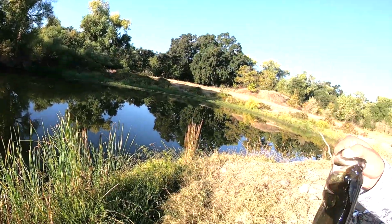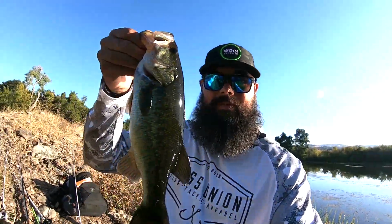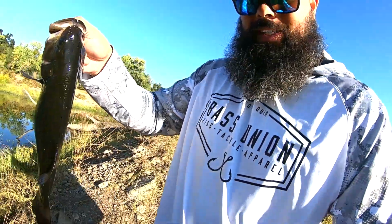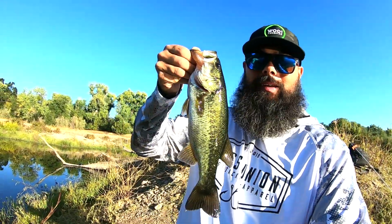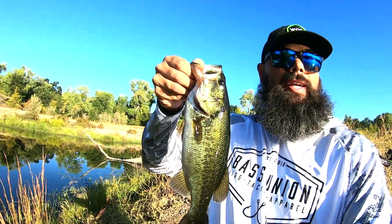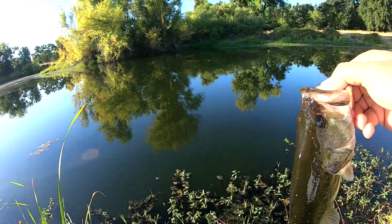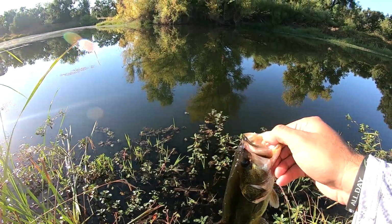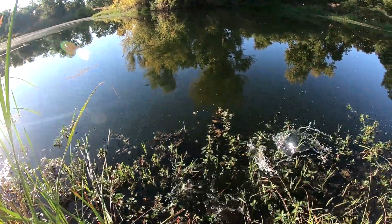Something just got ambushed over there. Oh, first one of the day. Nice little feisty bass. Got him on that wacky rig stick bait. Hopefully we get at least one fish on every bait today. Number one. There you go.